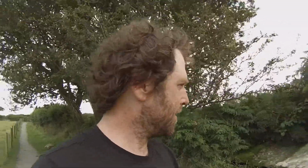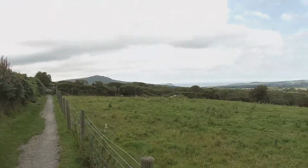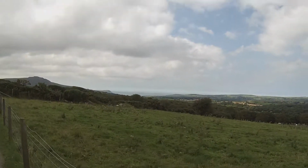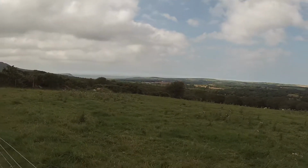So spontaneously driving down the road, saw a sign for a burial chamber. And from a distance it just looks phenomenal. I think I've seen this, I think this is the famous one. The coastline over there, look. Cliffs dropping off into the sea. Amazing spot.